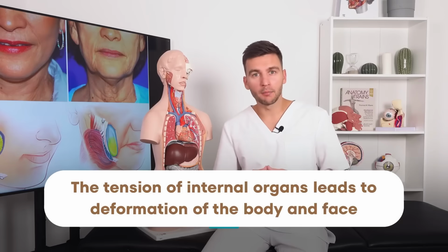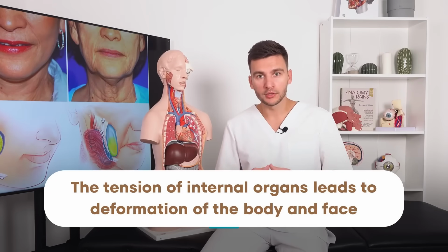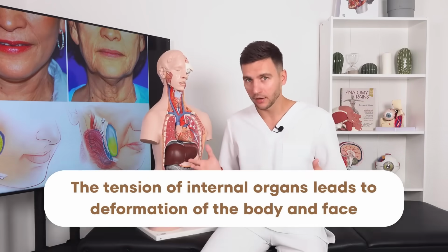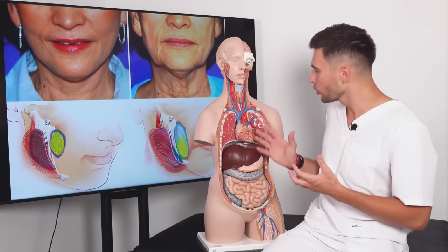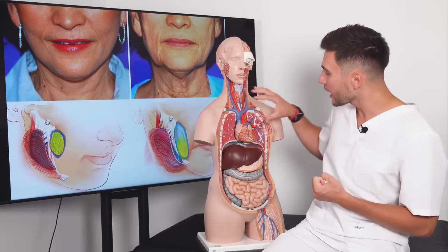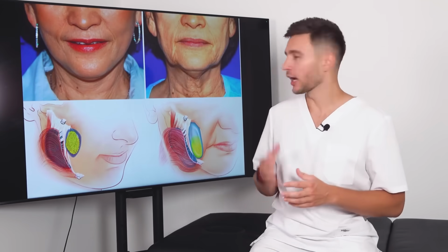And can you imagine, no one talks about this and no one thinks about the fact that at 50 or 60 years old, the face looks aged not just by chance, but because of a specific biomechanics of aging that occurs at the level of the face and the entire body. And the next important cause of facial deformation and the appearance of jowls is swelling.